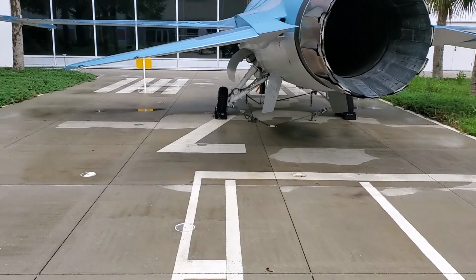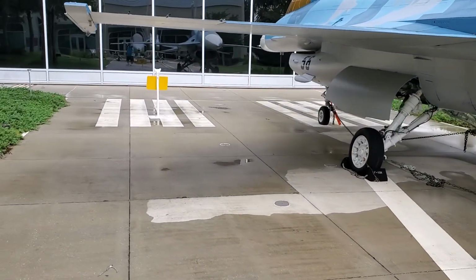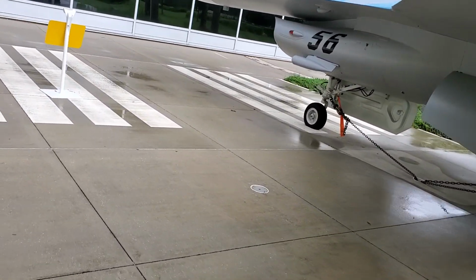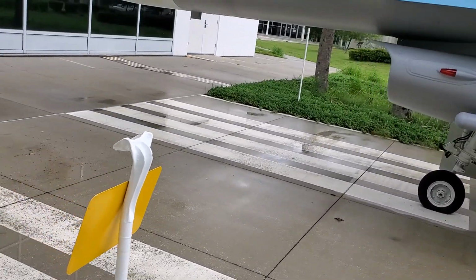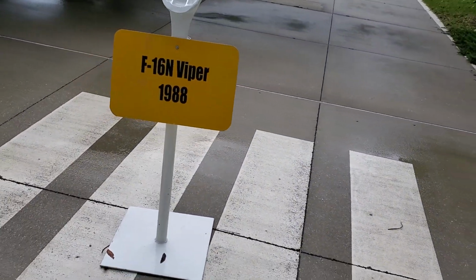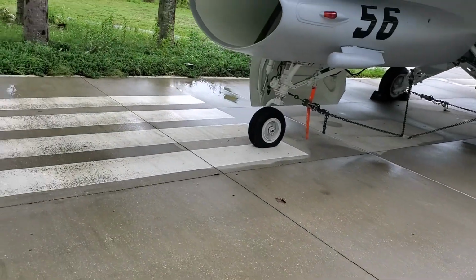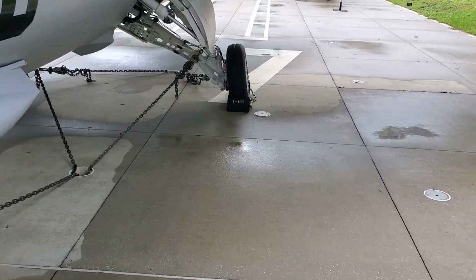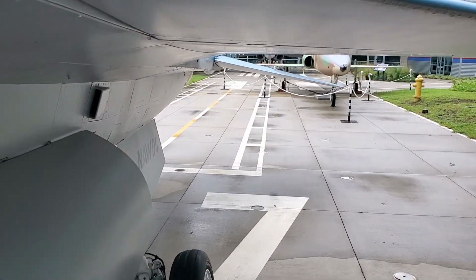This looks like an F-16. This is the Navy version, let's have the N after it. Interesting, look at the landing gear. And then the wings.